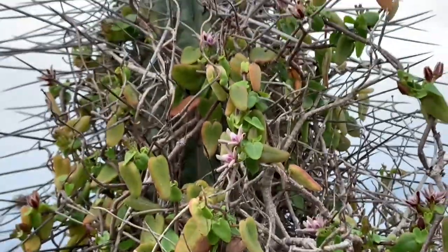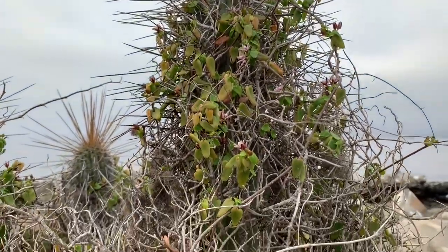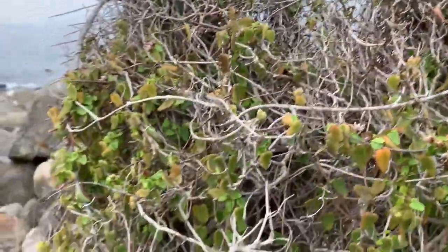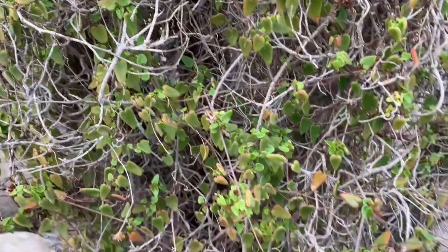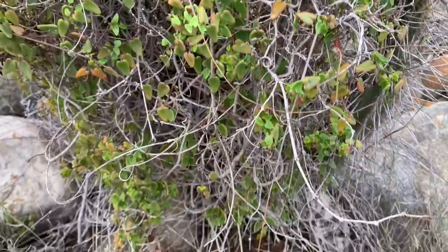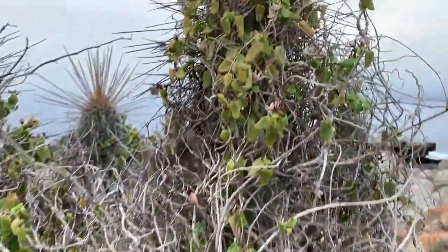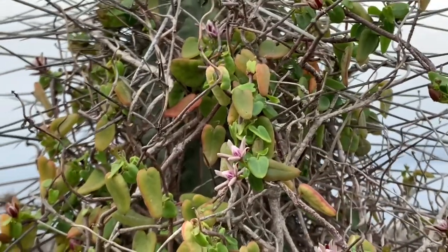It occurs much more frequently in the subtropics and in dry areas of Africa and Madagascar. And it's actually using this Eulychnia as kind of like a trellis. So it's completely covering the plant. And that's also going to help it to collect fog and moisture from the atmosphere. I don't know if you can see, but the leaves are actually quite succulent.